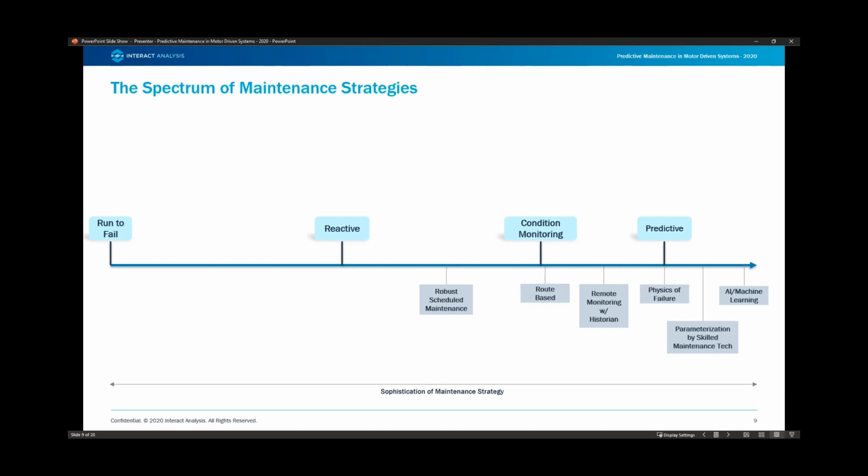You start getting to where I think most companies are, between this reactive and condition monitoring stage, where they have a robust scheduled maintenance program and they're doing a little bit of condition monitoring, maybe some route-based monitoring. So having a maintenance technician walk your facility and take readings of your assets. That's kind of where most of the market is right now.